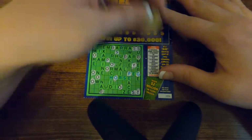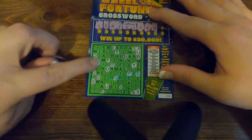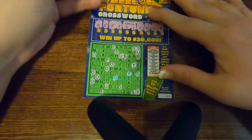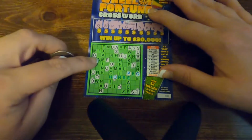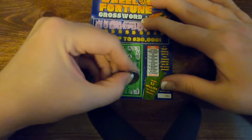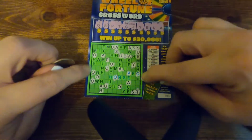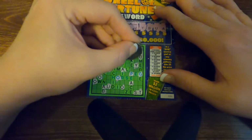Moving on. U. We'll take another vowel. Yes, please. U. There's one. Hey, I like this. This is good. We just need to get the E and the I. But the A is a good one to have. Okay. Moving to the second row. Okay. Here's one.